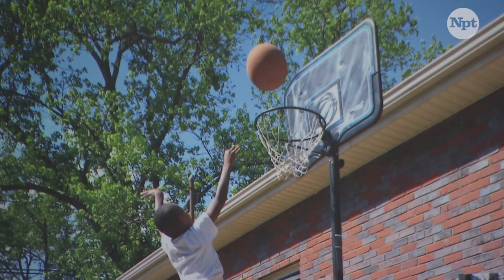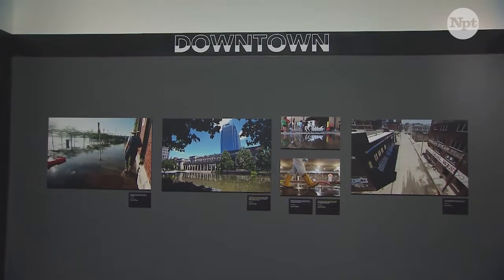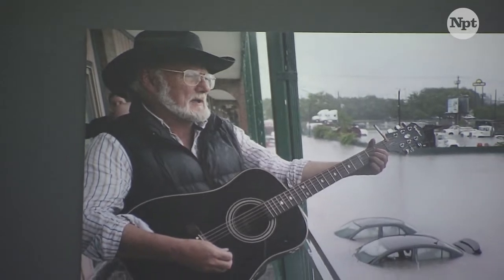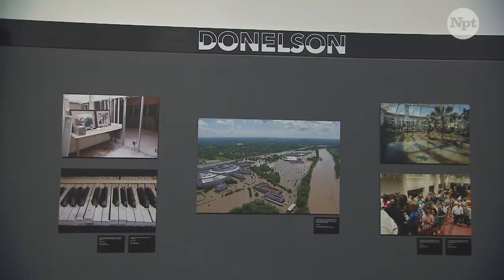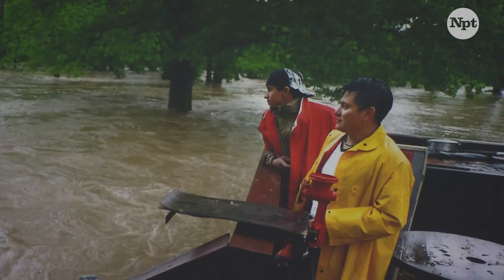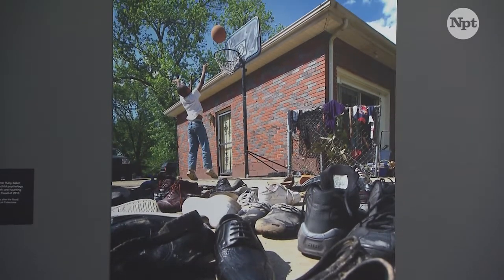The exhibition is arranged by neighborhood. We have 10 different neighborhoods featured in the exhibition. We start with downtown, which experienced a lot of destruction. Then we move across the river to East Nashville, where we see the flooding of Soundcheck, the musical instrument warehouse facility. Then we move to Donaldson, and we see how that impacted the Grand Ole Opry. And then we move to Woodbine, where Mill Creek overflowed her banks and caused a lot of destruction. Finally, we end in Bordeaux, where Whites Creek overflowed and did damage to many homes.